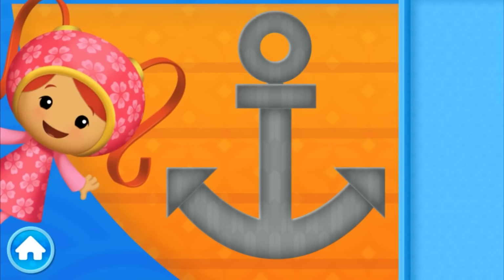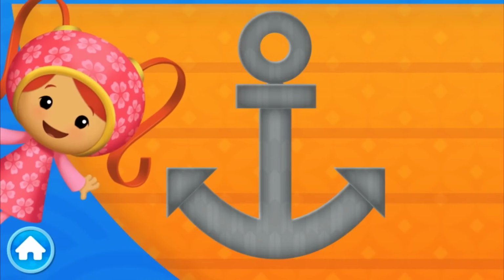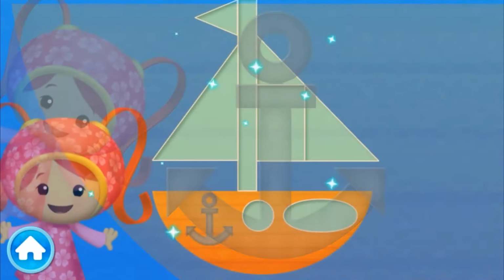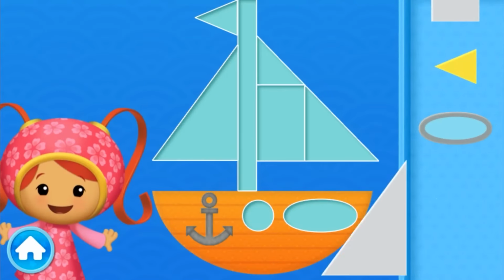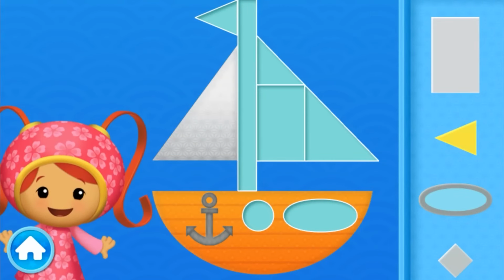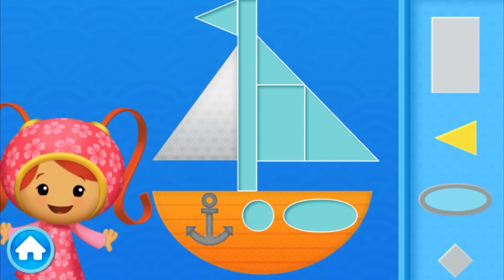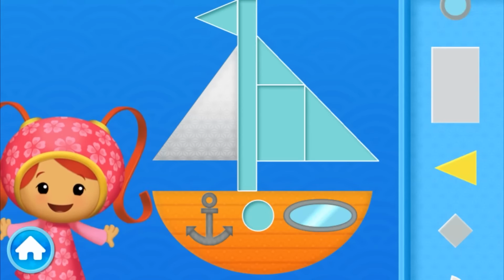A circle. Awesome shape finding. We finished replacing these shapes. Let's zoom out to see if there are more missing. A scalene triangle. Umirrific! We found one of the missing shapes. An oval. An oval is shaped like an egg.